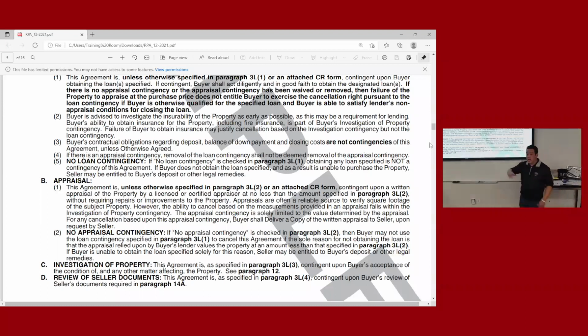MLS even says MLS records are not to be deemed accurate, buyer to verify. So do you do that with your buyers? Do you verify the square footage each time? I don't verify the square footage, but if I feel the house is not what the square footage says, then I'm like, oh, something's weird, right? At that point, I'm asking questions.